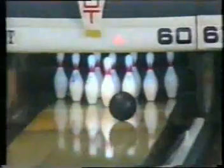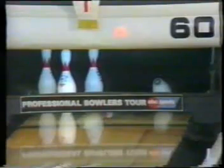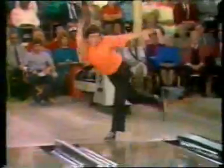Eighth frame, 4, 7, 8. An unusual spare. What happens is the ball slides by. Now watch the action of the head pin. It slides to the sideboard and goes right between the 4 and 7 pins. Nothing takes out the 8. This could be a tough spare. He could chop the 4-7 off the 8. He's got to be cautious.